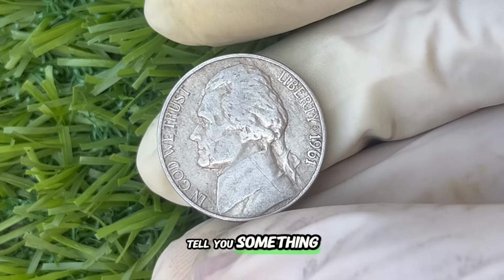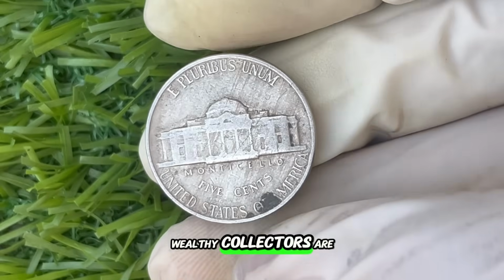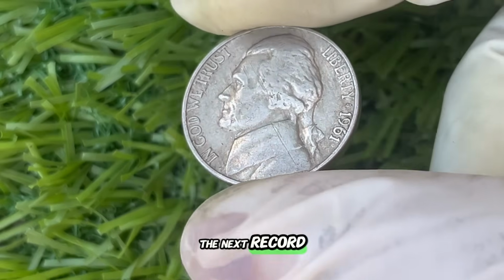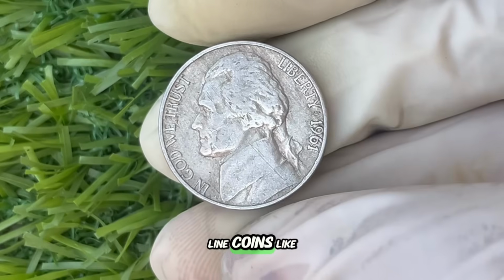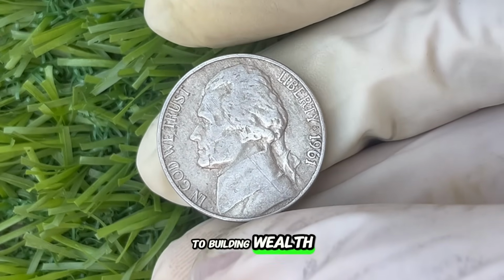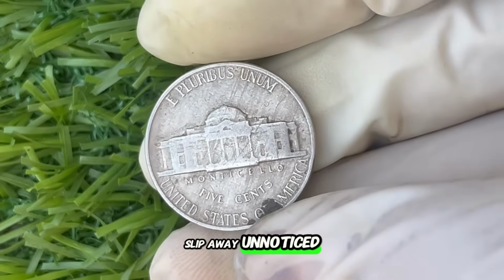And let me tell you something, the coin market is hotter than ever. Wealthy collectors are hungry for high-grade, rare coins. The demand is skyrocketing. The next record-breaking sale could come from someone just like you. Here's the bottom line. Coins like this 1961 Jefferson nickel are more than just money. They are keys to building wealth, legacy, and freedom. Don't let yours slip away unnoticed.